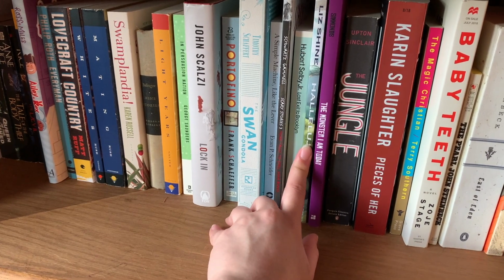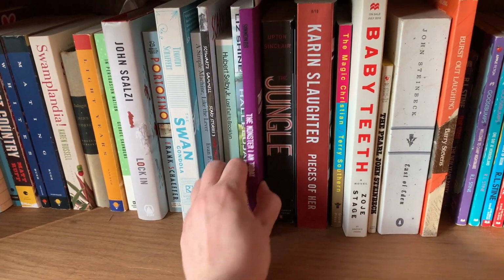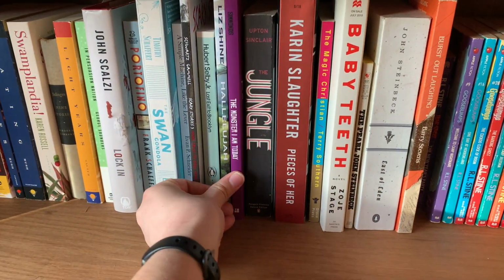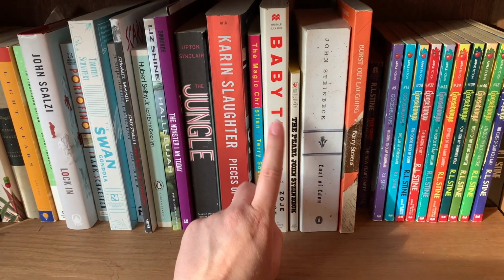Don't think I'm gonna like that one either. This is from one of my book subscriptions. I guess that's Literati. And, you know, some more stuff. Got that one for free.